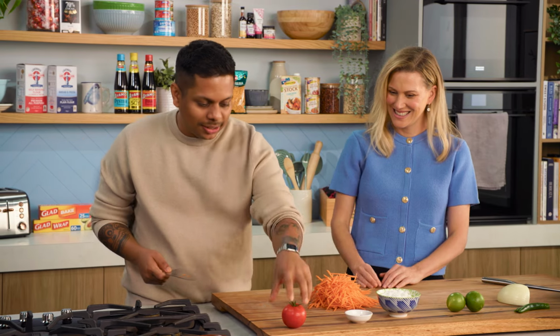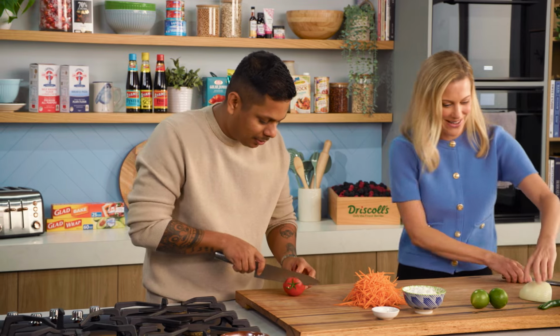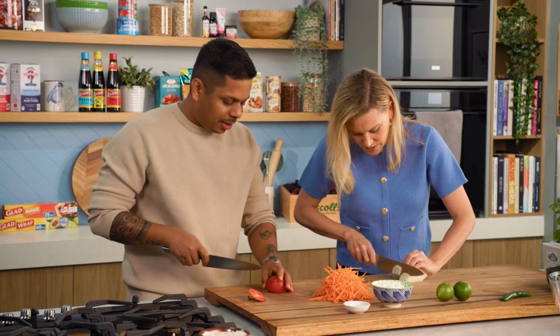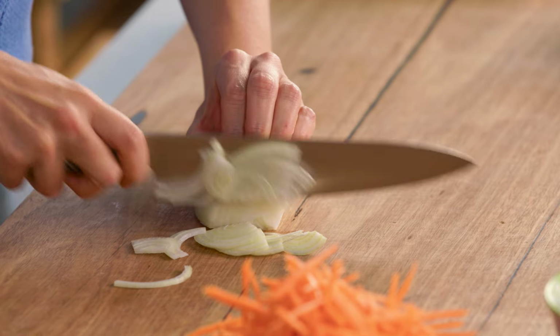All right, so I'm going to start dicing my tomatoes. Why don't you start slicing the onions for me? Love to. So, nice thin slices. Just a brown onion will do for this. And if you can find red onions, or even shallots, Asian shallots that is.